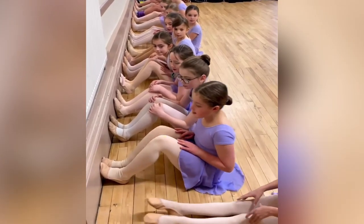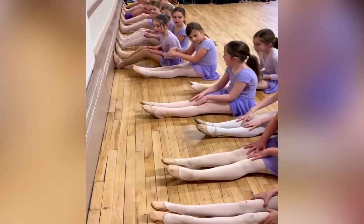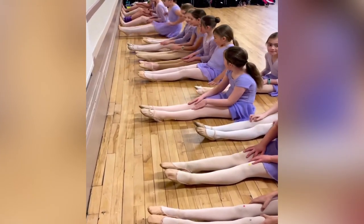There are numerous ways of human expression, and one of the gracious ones is a ballet dance. Look at the synchronicity of these young dancers.